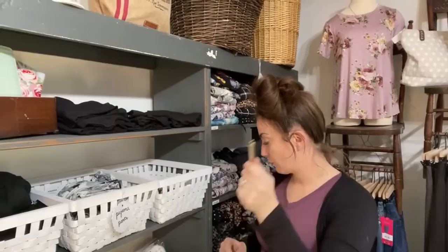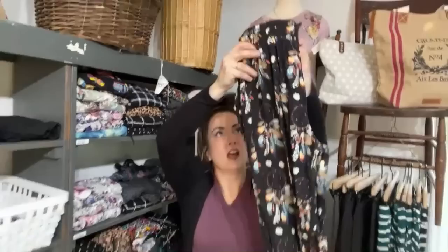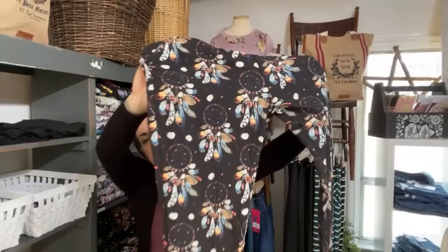All right, what else do we got here? I think that's it. I'll give a pen. Okay, so these daughters, I'm very disappointed in you guys. Look how cute these are. She's like, I love these, but I can't buy more if you don't buy them. I do not understand why the Dreamcatcher joggers did not sell out. So if you did not buy any, look how cute they are.